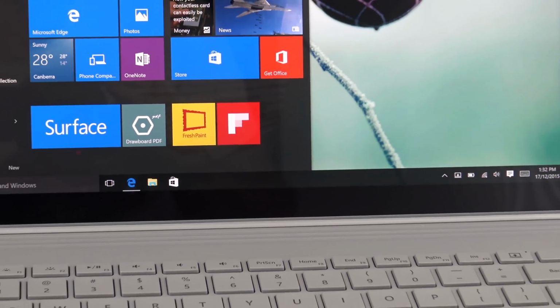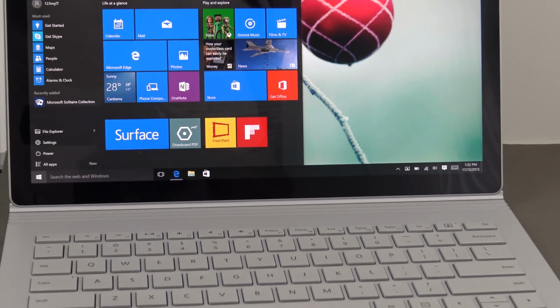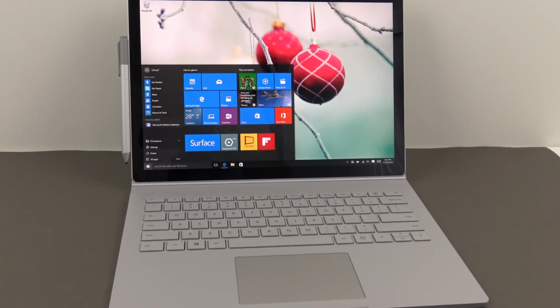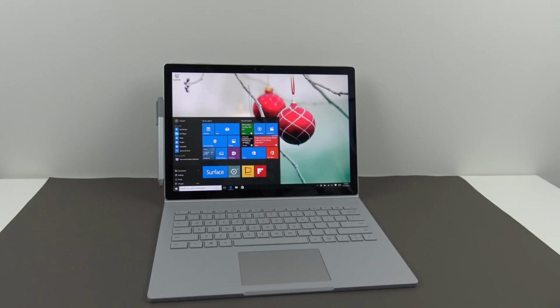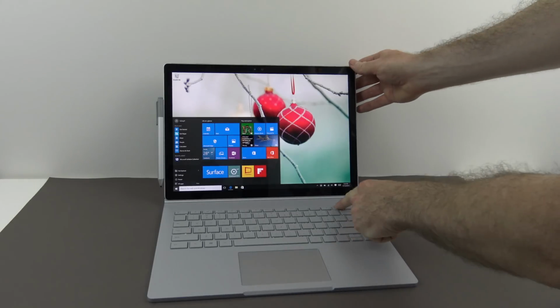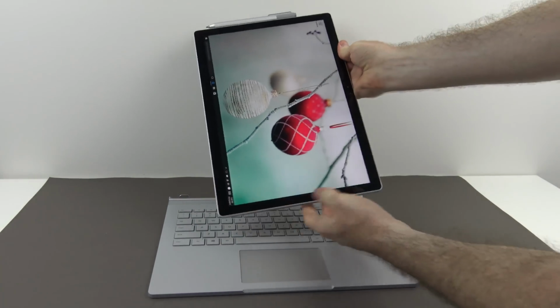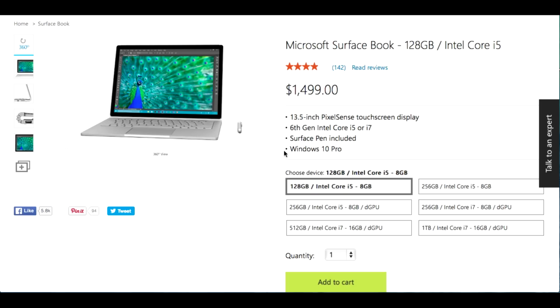The Surface Book is Microsoft's first laptop, and it has a stunning 13.5 inch PixelSense touchscreen display. The next thing that you'll notice about the Surface Book is that the screen detaches from the keyboard and it becomes a tablet. The Surface Book comes in quite a few different configurations.